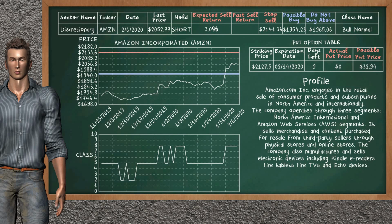We suggest to buy it at a maximum price of $1,965.06. But we expect a possible buy price of $1,954.23. On the other hand, we suggest to stop selling if the price is $2,141.36. On the put option table, Amazon Incorporated has a striking price at $2,127.5. For this option, the actual put price is not available.